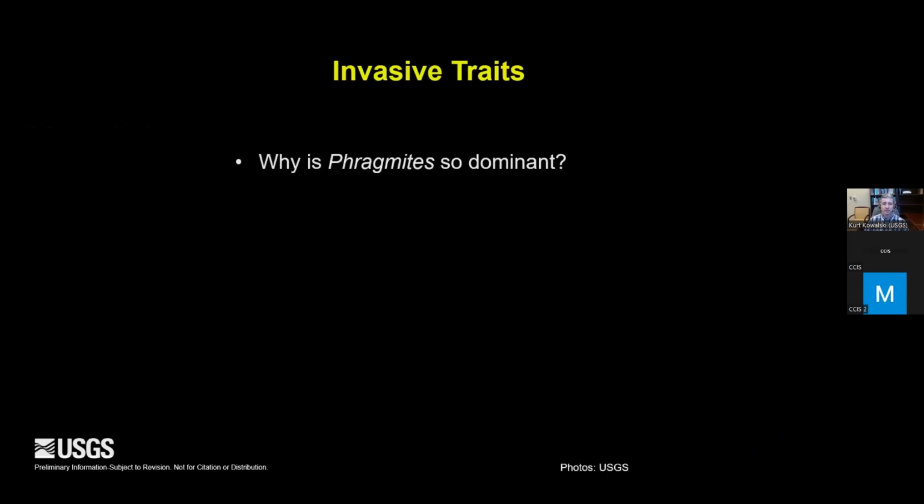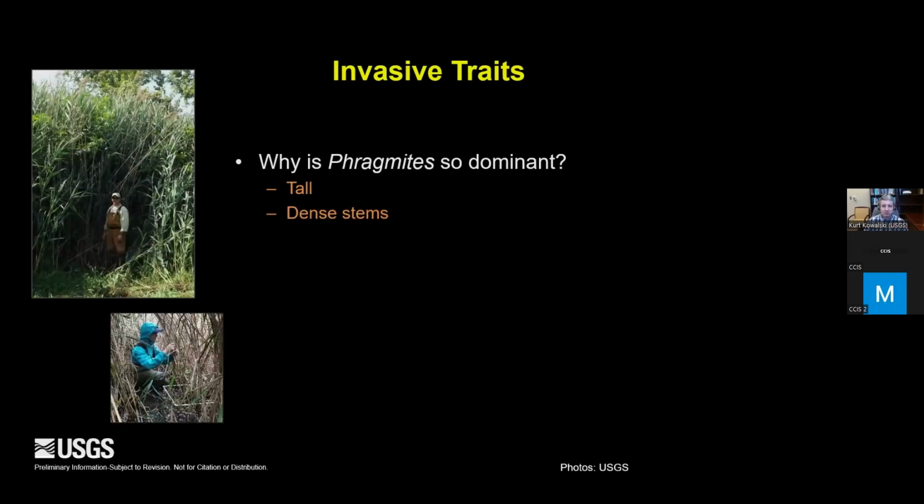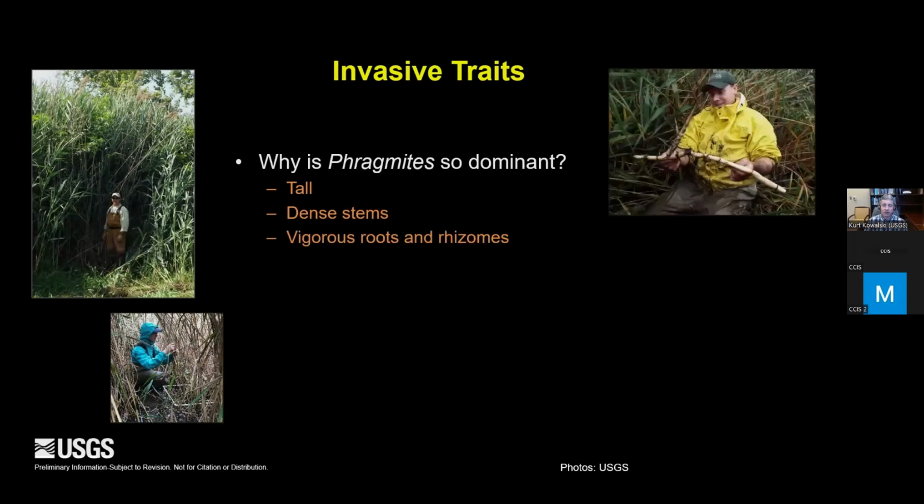And for this discussion, I'm focusing on RNA. So stepping back, thinking about the plant itself and why this approach might be worth our energy to invest in. Think about, why is Phragmites so dominant? Well, as in the pictures and the video I showed, it's really tall. So it can crowd out native plants by taking away the light. It has very, very dense stems, so it's hard to get through. Again, crowding out native plants.